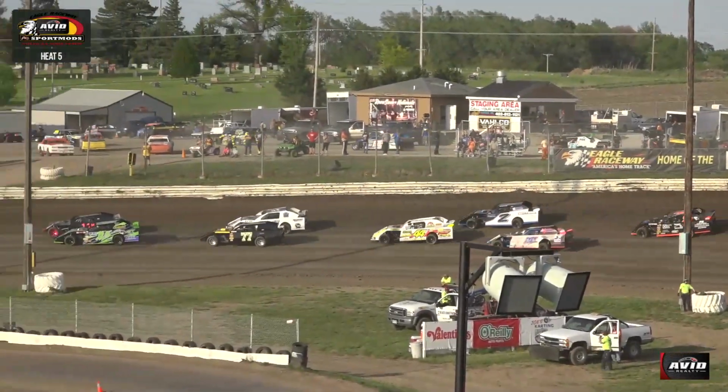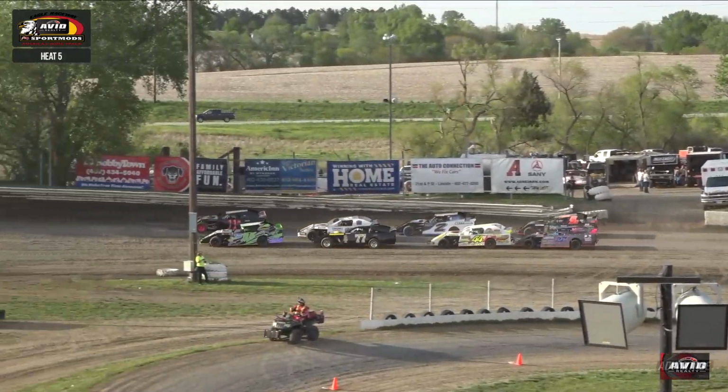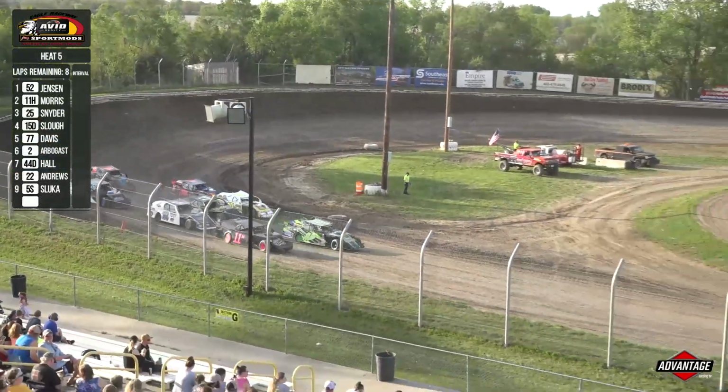And the 5S of Roger Sluka to his outside. Caden Murray's got that green flag in hand as they make their way down the back straightaway. Through 3 and 4, ladies and gentlemen, let's get ready to hear these sport mods roar.